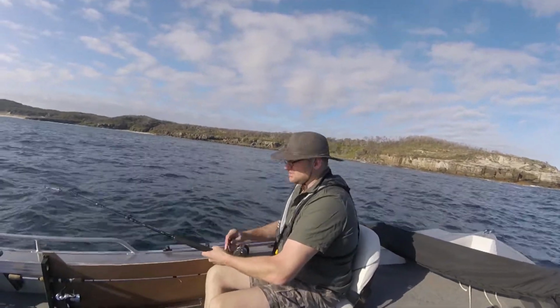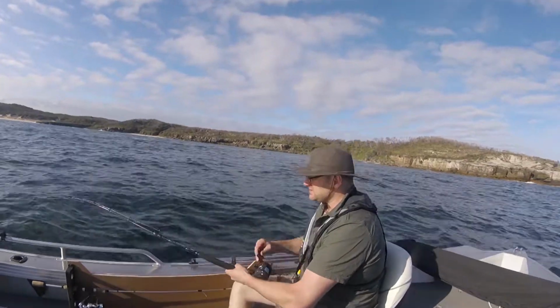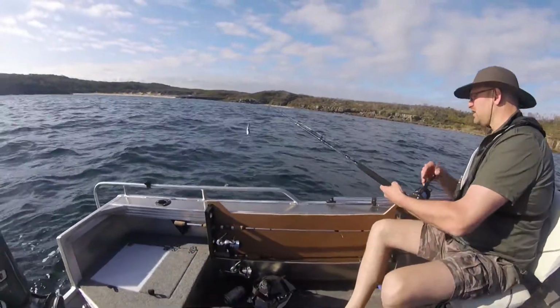Starting to get a little bit tired of catching these smaller fish. This one seems to be quite a small one as well. I think it might be a flathead. Doesn't seem to have the same kick as those other couple of fish. Oh, I must have lost it.